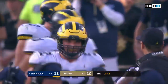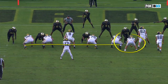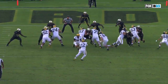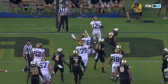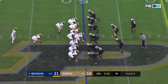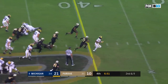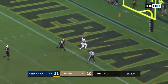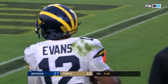Well, here's the key to this play. A little bit of misdirection, a flash block by the tight end. Watch McEwen. When he comes across, these guys flow as well, and it creates this gaping hole on the right side. Soft toss pitch, and Evans takes the rest away. Evans has a hold and stays on his feet and explodes. Chris Evans to the house. Touchdown, Michigan. To break it open with 6:46 left.